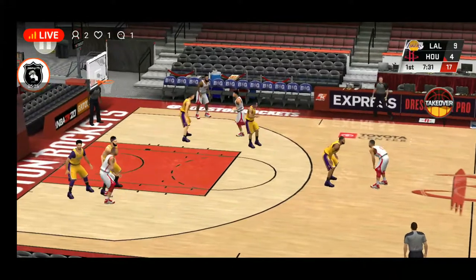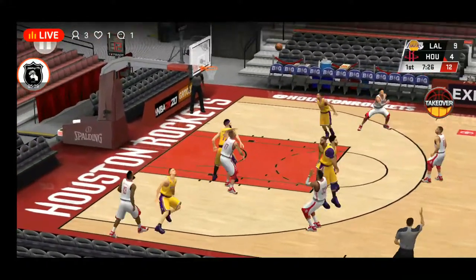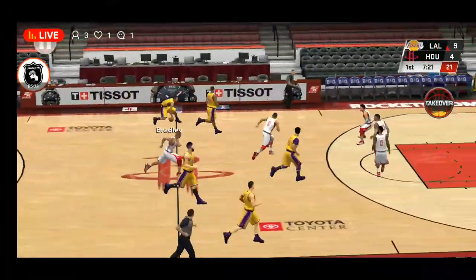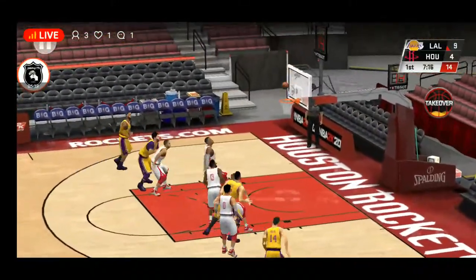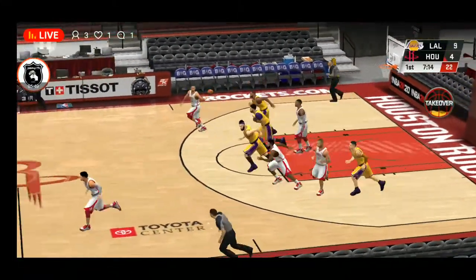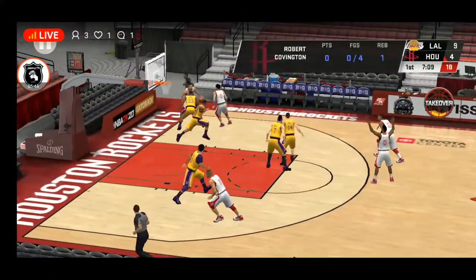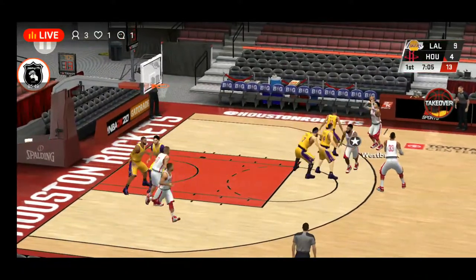Now Gordon. Covington. Misses the three. Nothing dropping for him, so I think in the best interest of his team, he may need to think about not shooting right now. They could use a big shot here to get this offense going. Sure could, Kev. I mean, too many empty trips. They need some points. Martin outside.